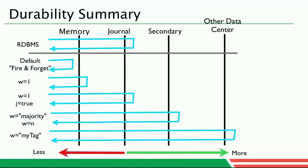Now, if you wanted to be really paranoid about this, obviously you could say W equals my tag, which could be all data centers, right? So now I'm going to wait in my application for this data not only to be in memory in nodes in my given data center, but also to have reached other data centers, right? All of this is still going to happen behind the scenes even if you didn't do this, so it happens asynchronously. All I'm saying here is the application waits for the ACK that this has happened. So if you do this, obviously you're not going to lose any data across data centers. There's no possible way that's going to happen.